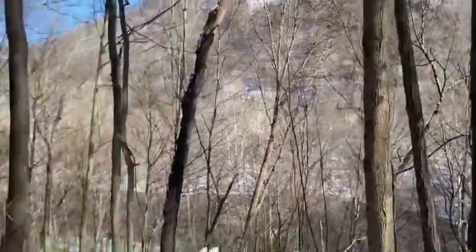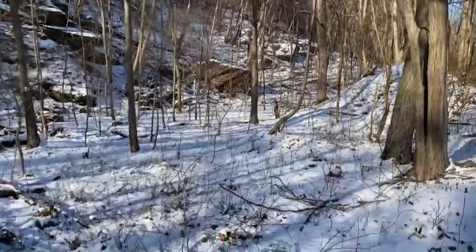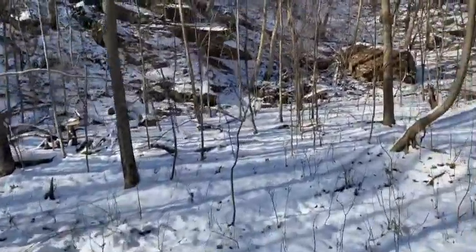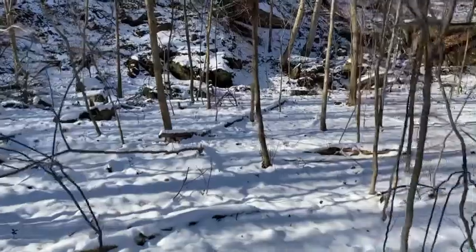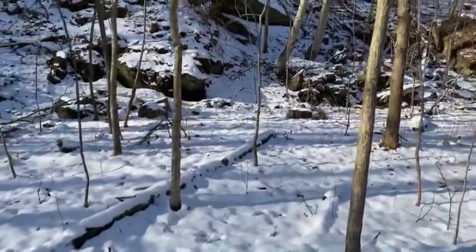And if you think you'd like to see that, let me know in the comments. We'll come down here and do a camp. Cook some good grub. And actually you get back in here, you don't even hear the river, the noise of the river. So it'd be a nice quiet place to stay.